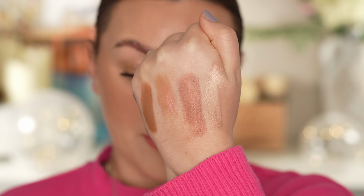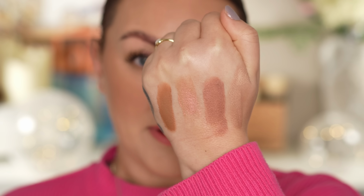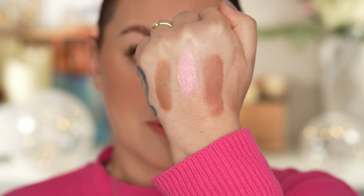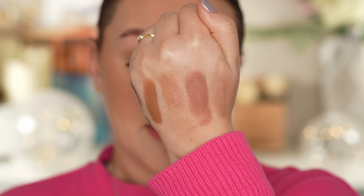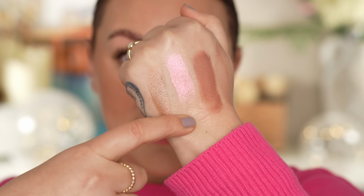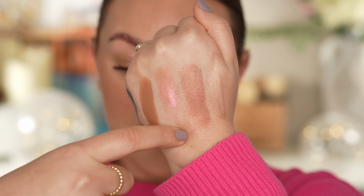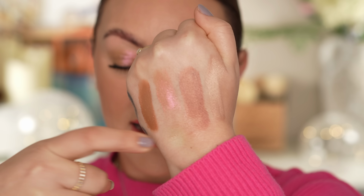Absolutely beautiful. Pillow Talk, again, much like Exagger-eyes, could be a perfect, very natural shade that you could use as a base, but also a perfect one and done, very no makeup. And then Sunlit Glow, which I have on today, is just stunning. It's so special. It's that pink to gold shift, and it's so pretty and unique, and I absolutely love the colour of that one.